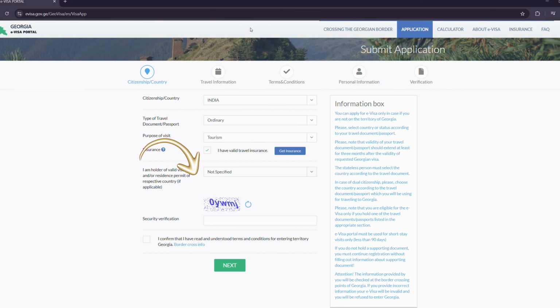If you're an Indian citizen and you already have a valid UK, US or Australian visa and also some other countries, then you don't need a visa when entering Georgia. But they will check your valid visa from these countries. I have a valid Australian visa, so I didn't have to apply for that. But my husband and daughter, they had to apply for the Georgian visa.